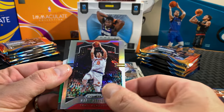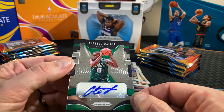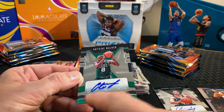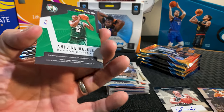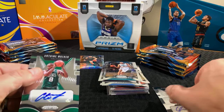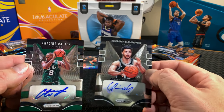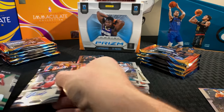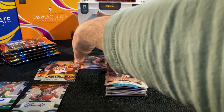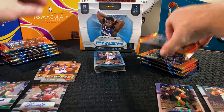Mario for them Trailblazers. Oh, crap. What did we get here? We have an Antoine Walker, old school for them Celtics. Sweet, that's a dope card. We got two autos. Is that my two autos then? So back-to-back packs, we got Witherspoon and Walker as our autos. You never know, we might get some more out of there, right? Let's cross our fingers. Let's put our silvers and Prizms over here and our bases there. All right, we'll go to this side again.